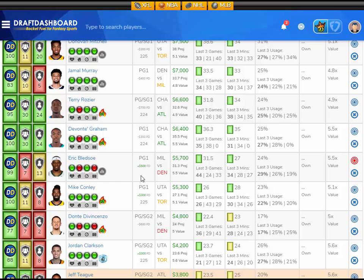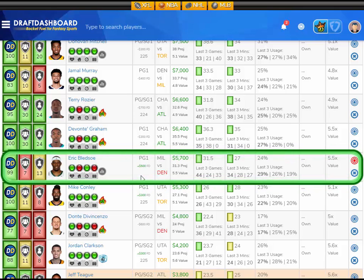Okay guys, we have a 3-game slate tonight, so our options are limited, but there's still some good plays out there. So let's take a look at the point guard position. I like Eric Bledsoe from the Milwaukee Bucks playing the Denver Nuggets, who have a good defense overall, and they're middle of the pack defending opposing point guards.